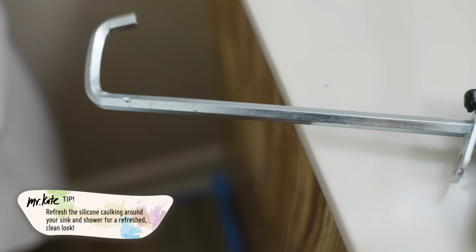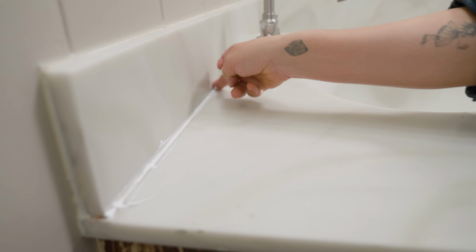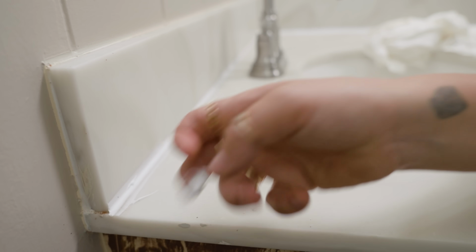You just want to remove the previous caulk with a razor blade and then use just a thin bead along the seams, smearing it in with your finger, letting it dry fully. It's a really great way to also help keep water from penetrating into those little spaces and causing mold and mildew. Ew. Making something look expensive, you've got to make it look clean.